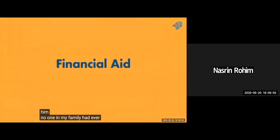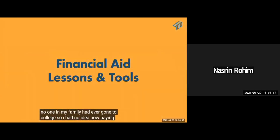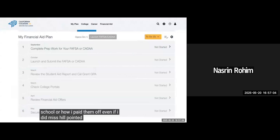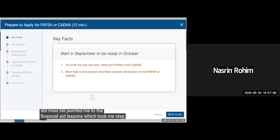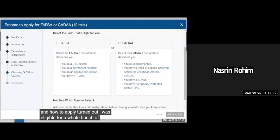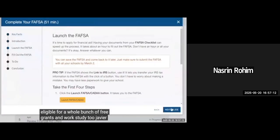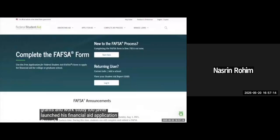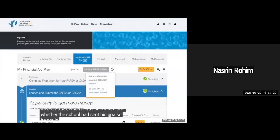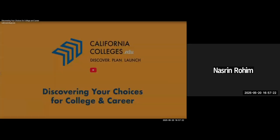No one in my family had ever gone to college, so I had no idea how paying for it worked. I was freaking out about how I was going to be able to get loans for school or how I'd pay them off, even if I did. Ms. Hill pointed me to the financial aid lessons, which took me step by step through how financial aid worked and how to apply. Turned out I was eligible for a whole bunch of free grants and work study too. Javier launched his financial aid application through his californiacolleges.edu account. That let us both track when it was submitted and whether the school had sent his GPA, so he could be eligible for a Cal Grant.